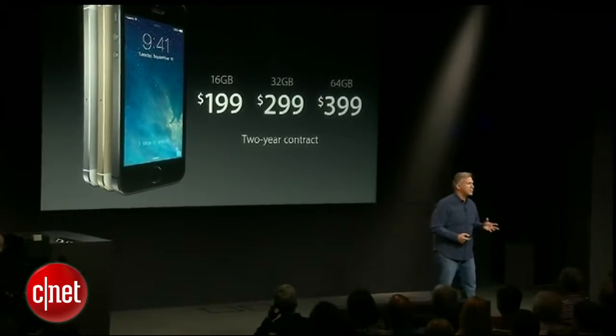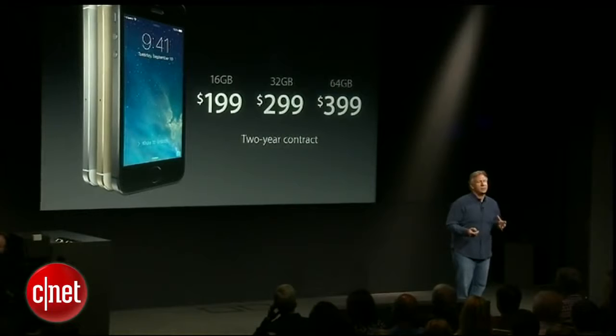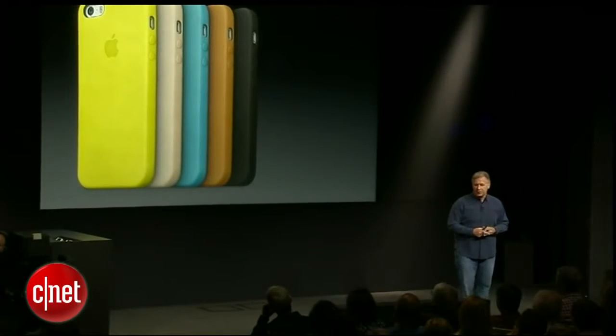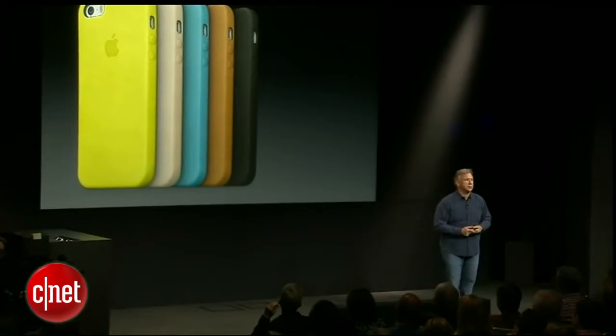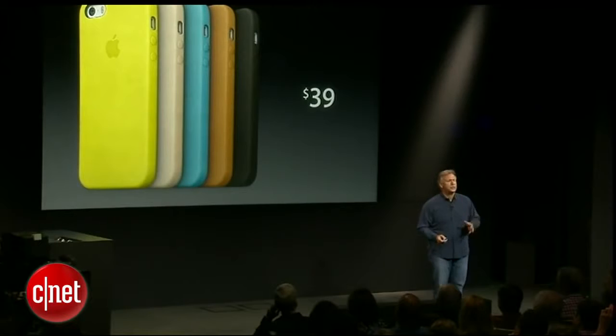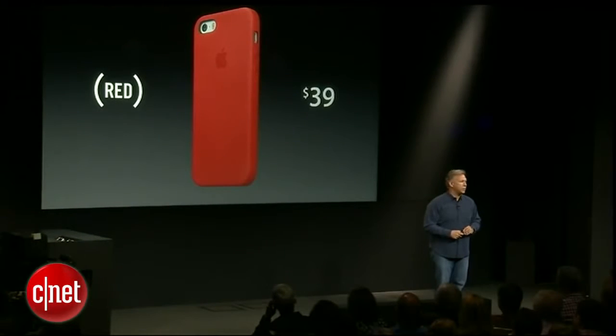In addition to that, the team has made a set of cases that fit the character of this phone so well. They're leather cases, dyed in these 5 gorgeous colors, just $39 each. And there's also a beautiful product red one as well. It's really great.